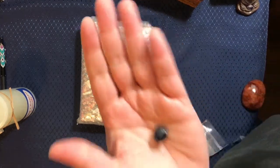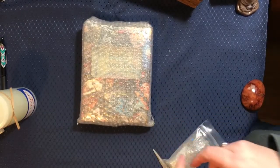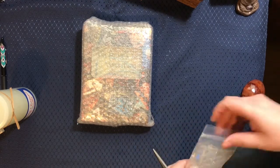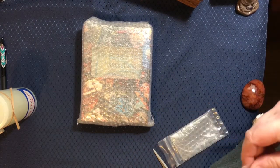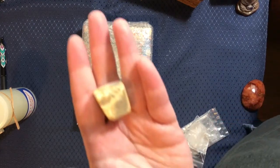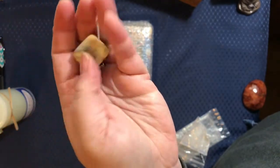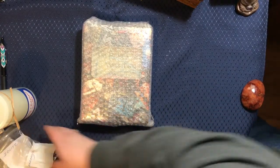Iolite, I've always wanted a piece of iolite. This one's fairly small, but it's iolite. Okay, I think I got one more in here. They were very well packaged. Yes, I got a piece of crazy lace agate. Really cool. And that's all of the crystals.